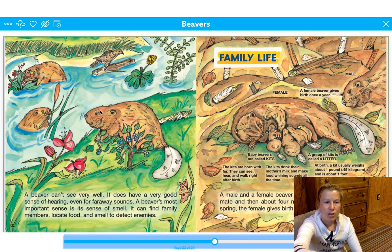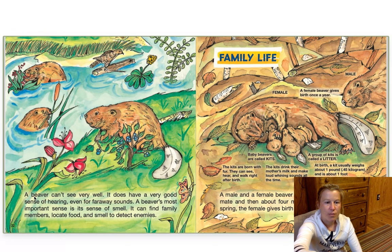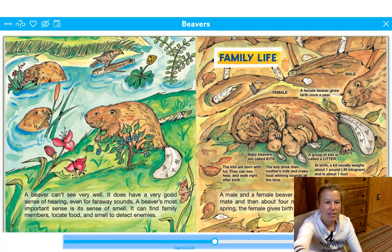Our next, we're going to keep moving on with more about communication. A beaver can't see very well. It does have a very good sense of hearing, even for far away sounds. A beaver's most important sense is a sense of smell. It can find family members, locate food, and smell to detect enemies. Wow.